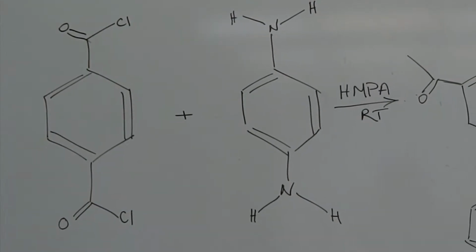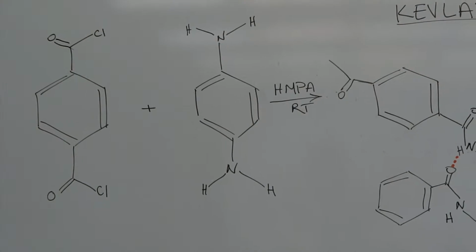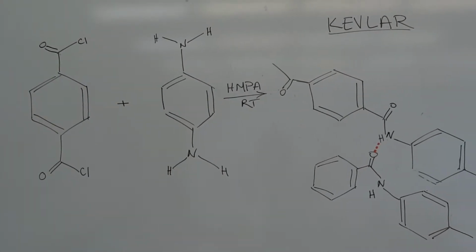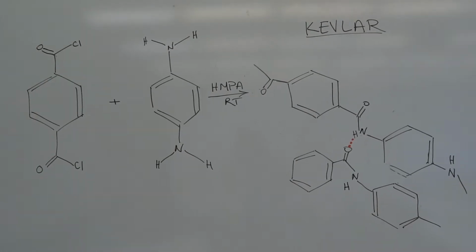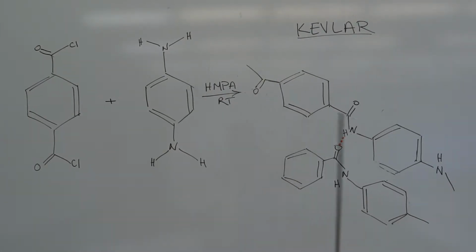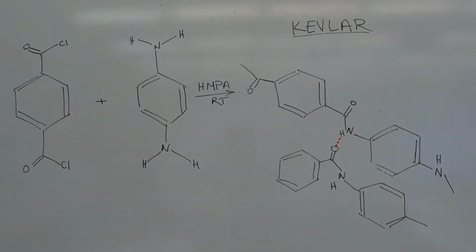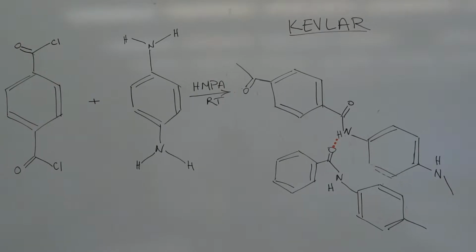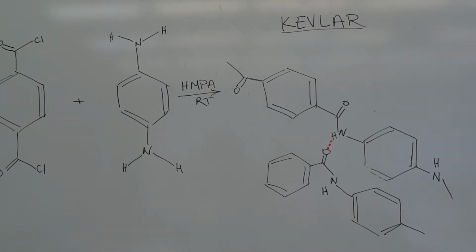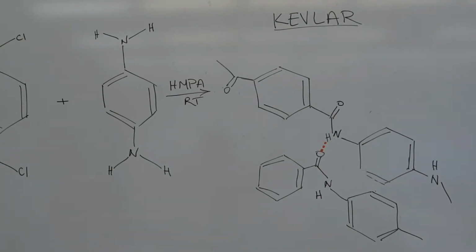Kevlar is produced by combining these two substituted benzene rings. Because the functional groups are in a para configuration, in other words, on opposite sides of the benzene ring, Kevlar forms a trans-connected, perfectly straight polymer chain. These polymer chains can be 1 to 5 million units long. The resulting polymer is made up of strong, stable aryl rings and covalent bonds. These bonds are very difficult to break because of their stability.